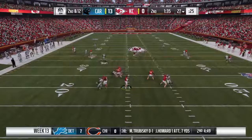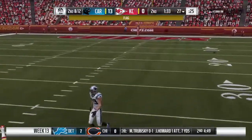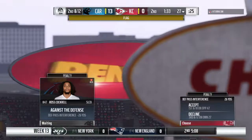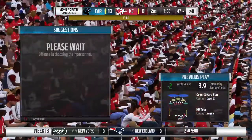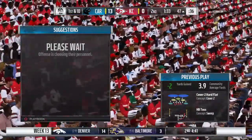Mahomes to throw on 2nd down. And that's going to wind up incomplete. However, we do have a flag down. Let's check in with our referee. So, flag for the contact, pass interference.